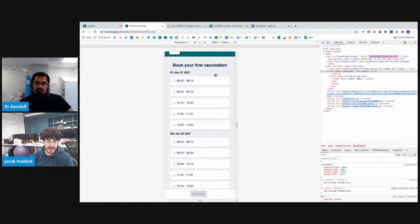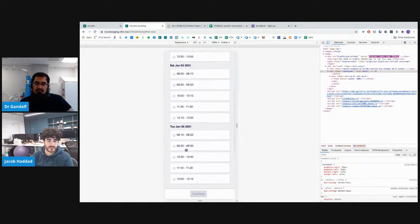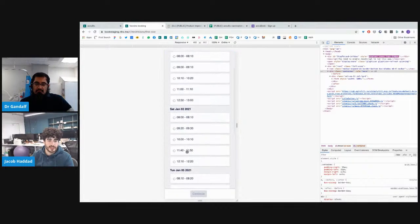So there was already a session on the 1st of Jan. You saw me add a session on the 2nd of Jan. There's one on the 5th of Jan. Let's go for one of the ones that I just added in. We don't show every single slot available, partly not to overwhelm and confuse patients, but also because when you send out an invite, loads of patients are going to get a text at once and be trying to book. So we're trying to minimize the number of clashes where two people pick the same time and are then told, oh, actually, you need to go back and pick a different time because it's gone.